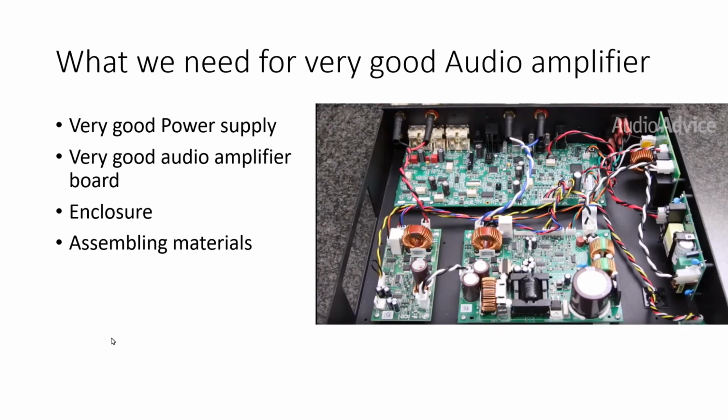What do we need for a very good audio amplifier? The first and very critical component is the power supply. Then definitely we need a good amplifier board, enclosure, and assembling materials. From the right side we can see how such an amplifier looks. This is the same Nova with an open cover.